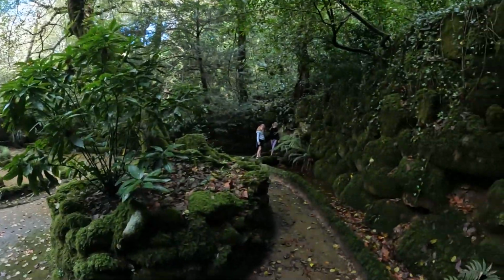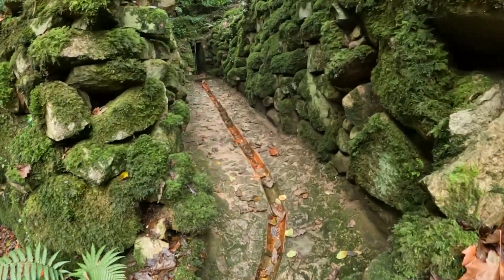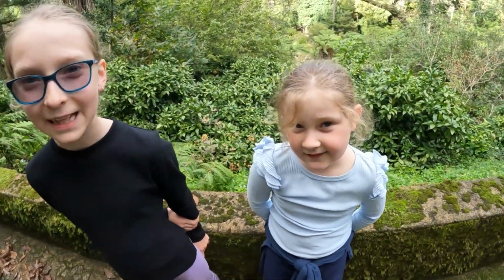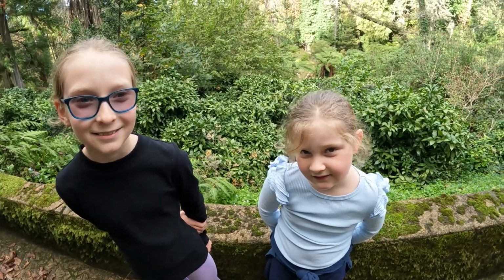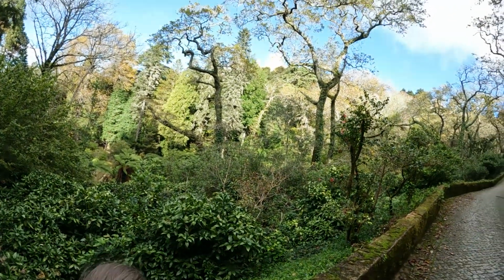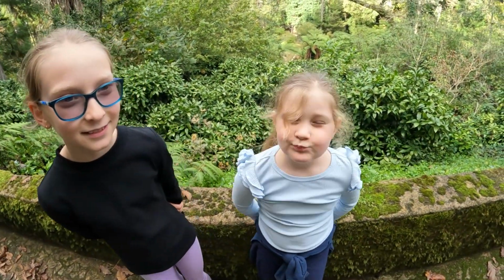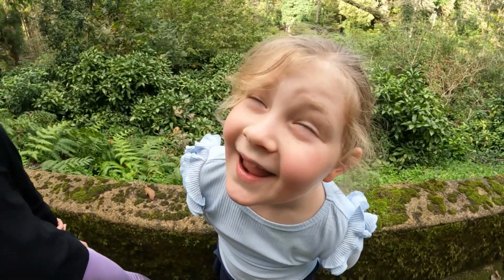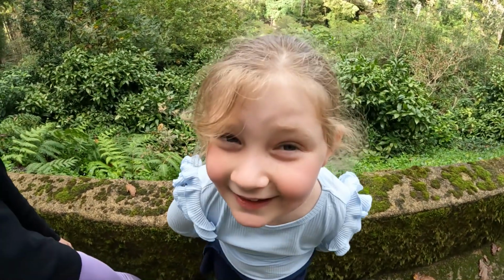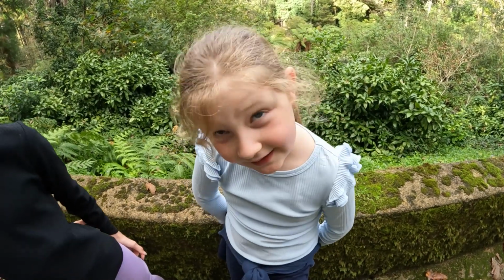Girls, I think I've spotted a little secret spot. Alright girls, we're just having a little break, aren't we? So far we're having a look around the gardens, but in the palace, which we can kind of see up there, what were some of your favourite things? We might start with Sienna. I like the church and the lookout areas and the bedrooms.